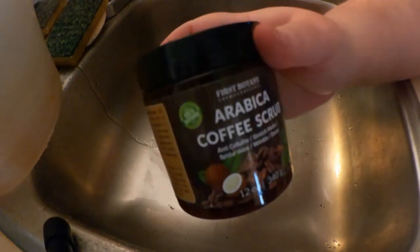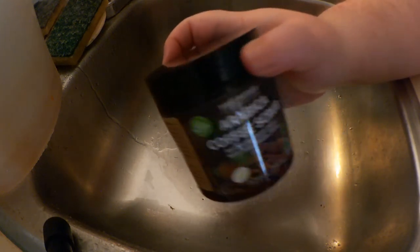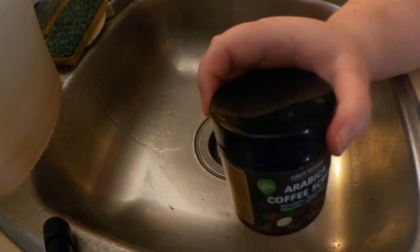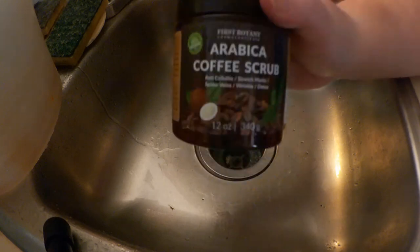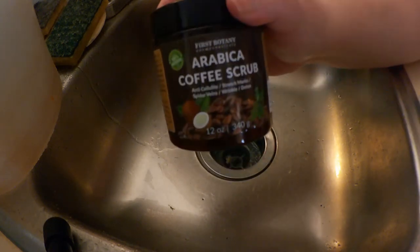So there we have it. This is the Arabica coffee scrub. I guess you could use it on your face because it's for wrinkles and anti-acne. So you could use it on your face as well. It does smell really, if you don't like the smell of coffee, you will not like this. Because it does have a very potent smell of coffee.